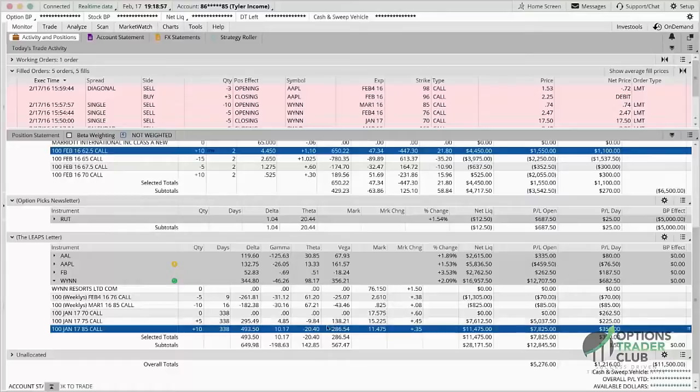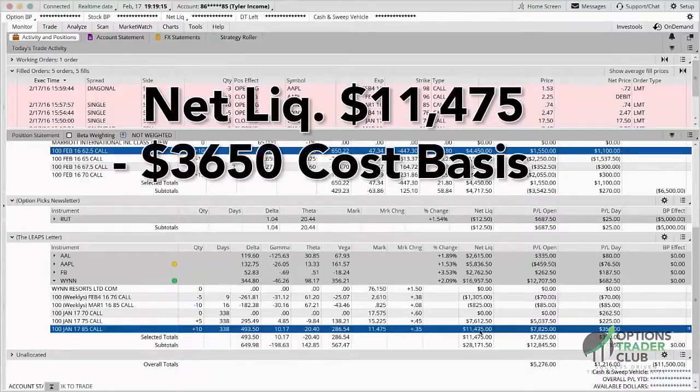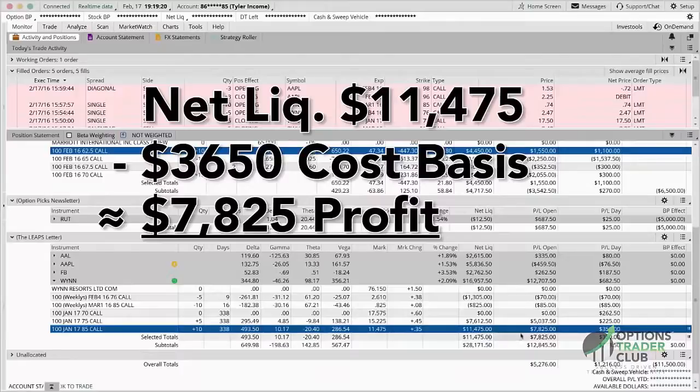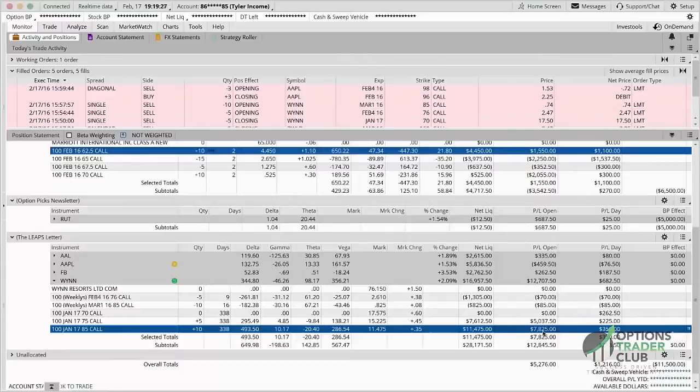So you take a $3,650 investment that now has a net liquidating value, right here you can see this net liq. That's the net liquidation value of that particular contract or position. So this right here has $11,475 in value. If you subtract the $3,650 cost basis, that equals a profit of roughly $7,825.